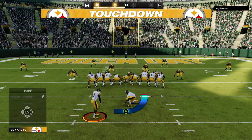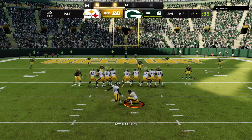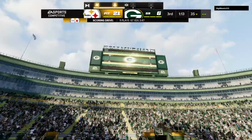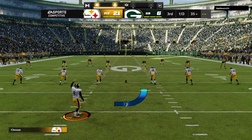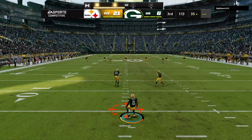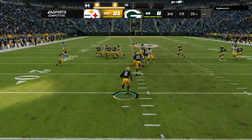Ben Roethlisberger taking it in from a yard out. And the Steelers take the opening kickoff of the third quarter and drive right down the field to extend their lead. Boswell good with the extra point, and the lead is up to 15 now. Boswell now to kick it away after the touchdown. Rodgers on the return.